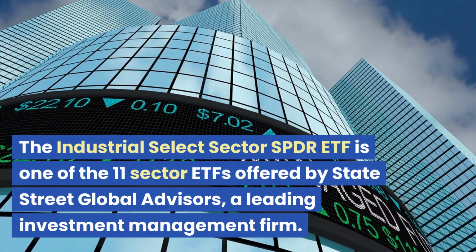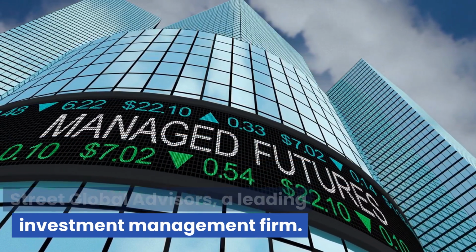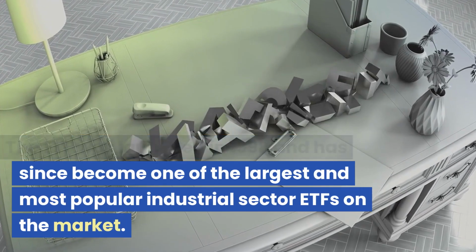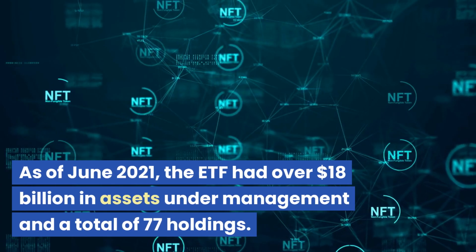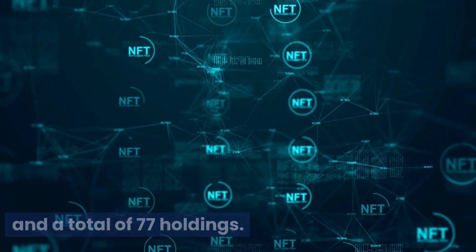What is the Industrial Select Sector SPDR ETF? The Industrial Select Sector SPDR ETF is one of the 11 sector ETFs offered by State Street Global Advisors, a leading investment management firm. The ETF was launched in 1998 and has since become one of the largest and most popular industrial sector ETFs on the market. As of June 2021, the ETF had over $18 billion in assets under management and a total of 77 holdings.